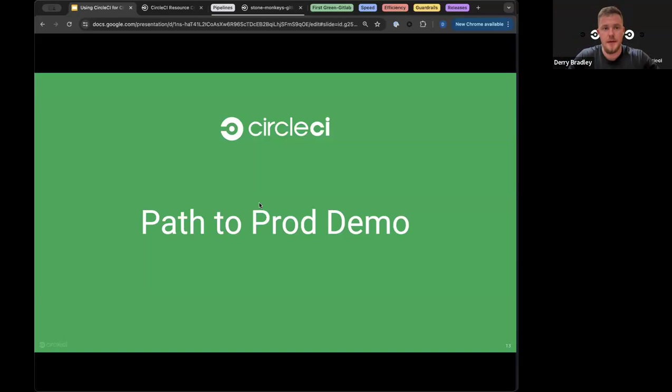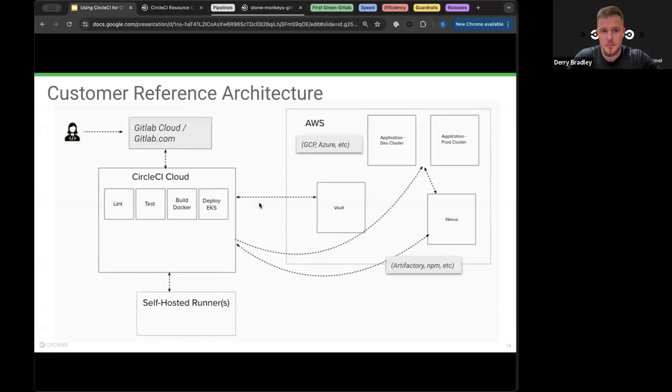However, what I want to speak to today is a demonstration, or a workflow that might mean a bit more to some folks on the call here today. We call this our path to production demo. We're going to walk through this customer reference architecture, which is one I work on for customers every single day.